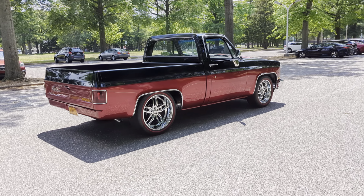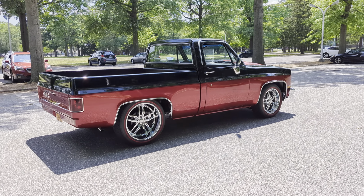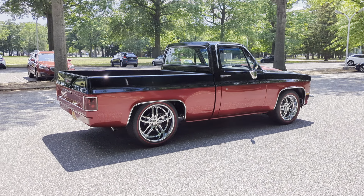It's got a whole bunch of new parts under the hood. The exhaust system's brand new: stainless headers with 2.5-inch Flowmaster exhaust out the back. The rear is flipped, a 7-inch flip on the rear with a C-notch on the chassis. There are 3-inch drop spindles in the front, and I cut a coil on the springs. They're brand new, so it might settle a little bit more in the front.